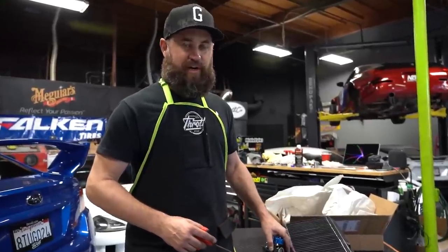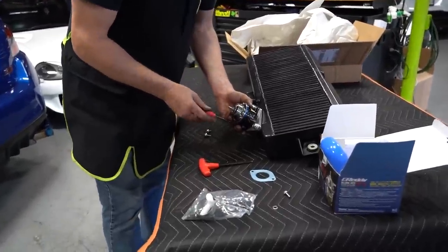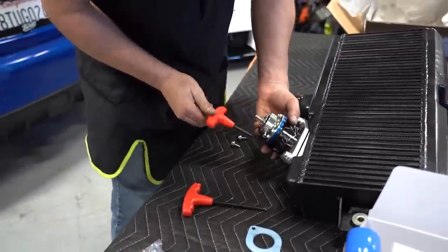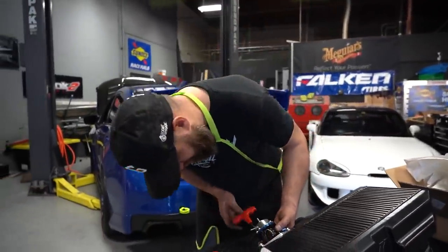All right, while the Nishimoto radiator's out, we're gonna go ahead and toss our FV valve on from Greddy. Super easy install because the kit, which is rad, just bolts right onto the factory location.